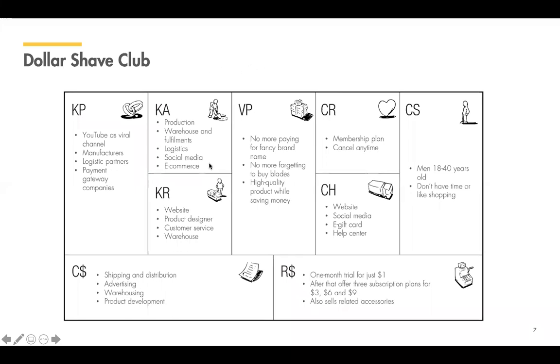Yes, Sarah, you're right. Next, the key partnership, they use YouTube as the viral channel. That means that as partners, they really have to understand how YouTube works, the algorithm and all that. The other partners are manufacturers. Maybe they manufacture in US, or maybe they manufacture in China. I am not sure of that.